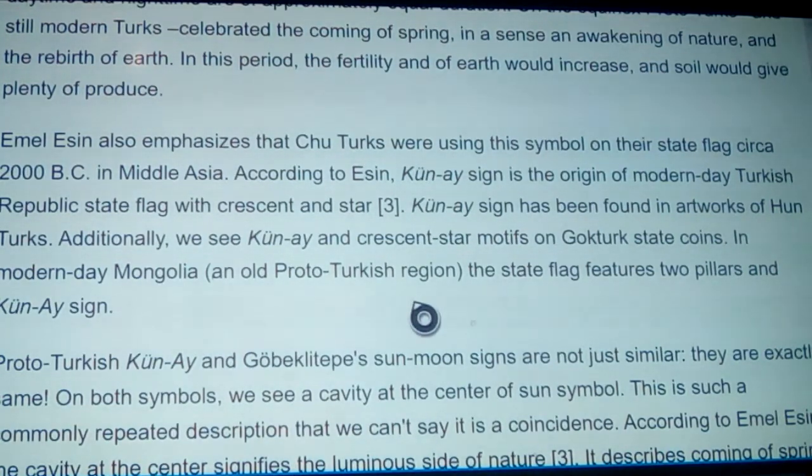So we just talked about how M.L. Essen, as an archaeologist, has gotten into this and done a lot of research and found that the Turks were also using this symbol as a state flag around 2000 BC in Middle and Central Asia. So it comes from there, so that symbol was used in that area. But it's also a sign of work of the Huns. Additionally, we see Cuneian crescent star motifs and Guturk state coins in modern day Mongolia, an old Proto-Turkish region. The state flag features 2 pillars and a Cunei sign.